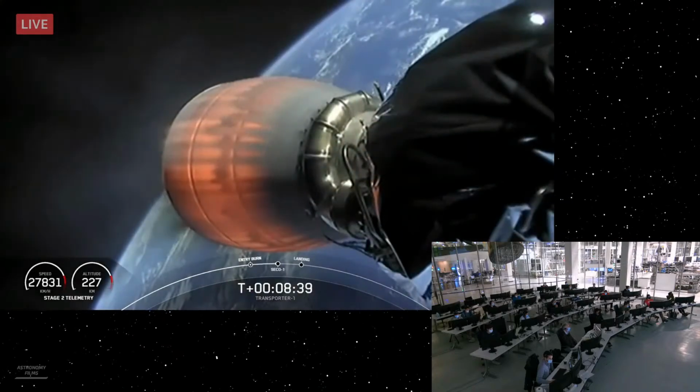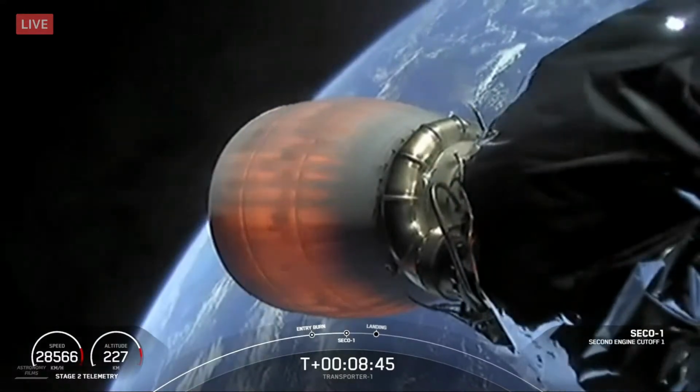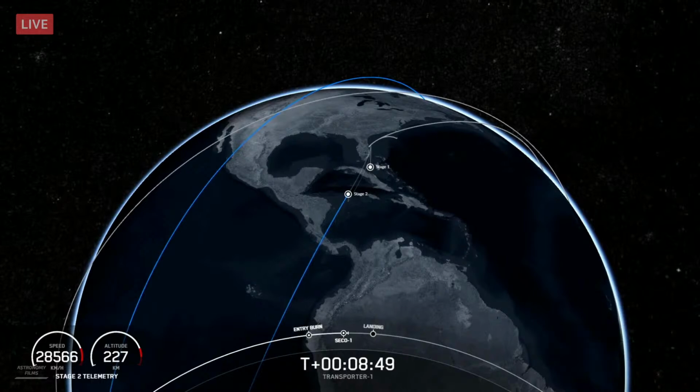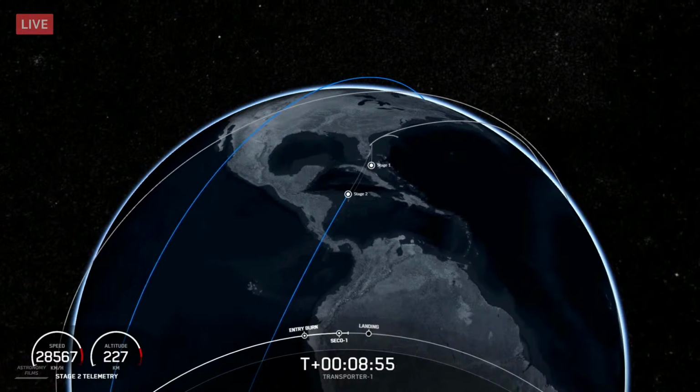FTS is saved. There's the second stage. Also signal stage 1, Cape expected. The second stage has shut down its engine.